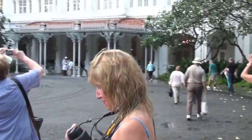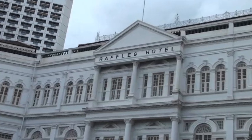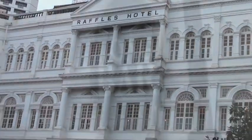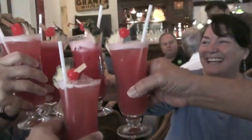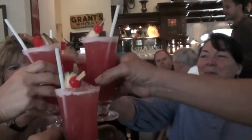Really raining here in Singapore, but it's delightful. It's warm, kind of like a shower outside at the coast. It's really nice. It's a little bit weird on the camera, but I thought it was nice. Here we are, live, a little bit drenched. We're at the Raffles Hotel, where it's time to go and have the Singapore sling. Famous. 1, 2, 3. Here's to the Raffles and the Singapore sling.